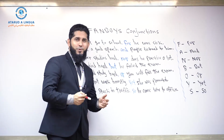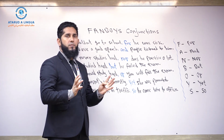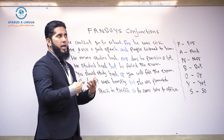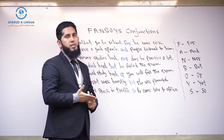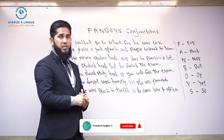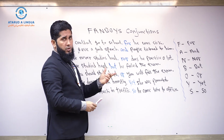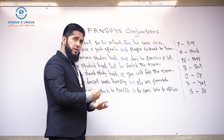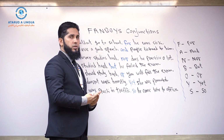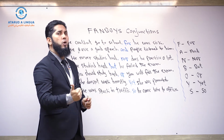Let's begin. So conjunctions are words or groups of words which are used to combine words, phrases, clauses, and sentences. And in the English language, we have three common types of conjunctions: correlative conjunctions or paired conjunctions, subordinating conjunctions, and coordinating conjunctions or fanboys conjunctions. So today in this video, I want to explain the usage of fanboys conjunctions, actually while we're trying to combine two simple sentences into one compound sentence.